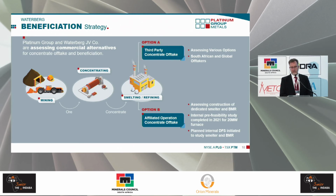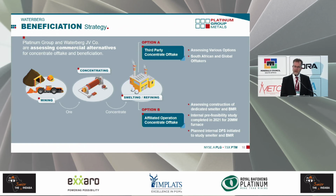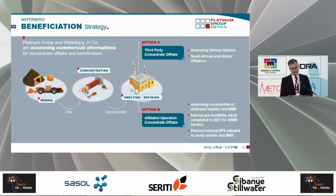But what we're considering with 420,000 ounces a year is actually to build our own smelter. We reckon we do have the critical mass, and we think there could be other third parties that would also be interested in bringing new PGM concentrate into a smelter. So those studies are progressing. We're drafting a scope for a DFS right now, and that will be available around February, March next year. It's not to say that we are definitely going to do that, but the economics actually make sense.